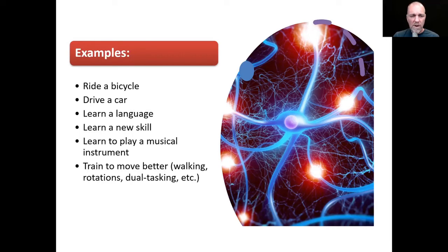I'm learning Spanish. I'm probably 75, 80% fluent now. It's taken me a lot of hard work and hyper focus, but I practice every single day. And I have conversations in Spanish every single day. Learn to play a musical instrument, train to move better: walking, rotations, dual tasking, balance, mobility, stability, agility. You learn these things. You gain these abilities by hyper focusing. Practice, practice, practice. These are just some examples.